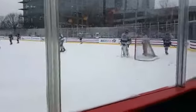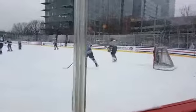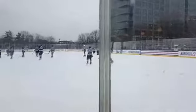Looks like they're going to call a penalty. Oh, no, that wasn't a penalty. Is that the end of the period? Yeah. That was the end of the second period. Okay, we'll start the third period here in a few seconds.